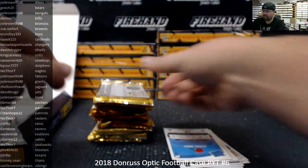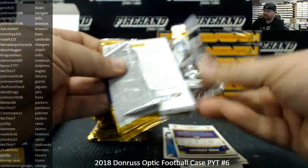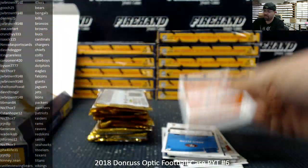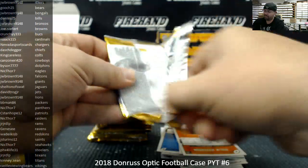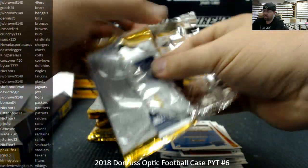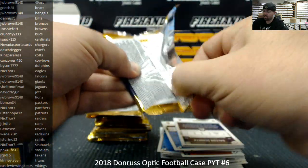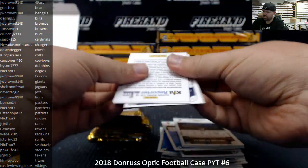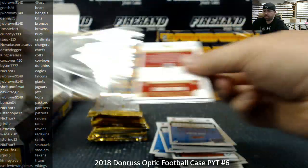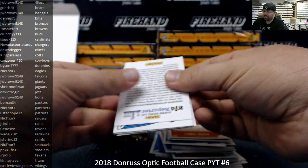Like I said, I'm starting to really hate these Super Bowl reporter things, so I'm starting to take them out as I open packs now, so I don't have to see them twice. Yeah, it's 20 packs a box, 12 boxes a case.